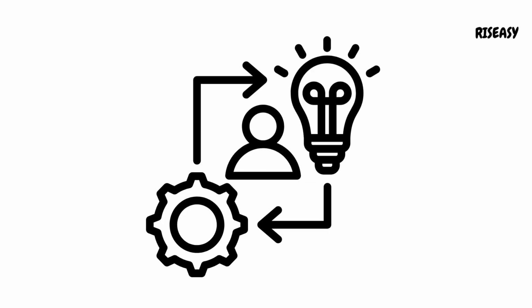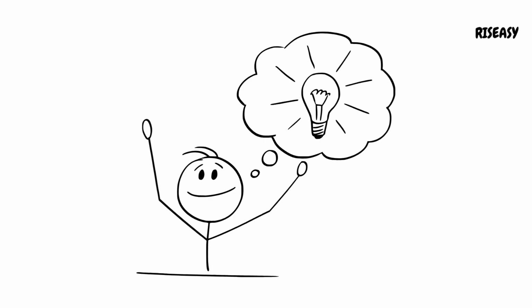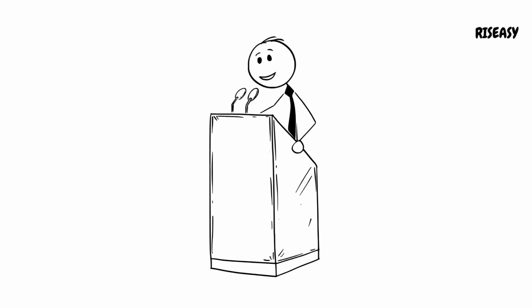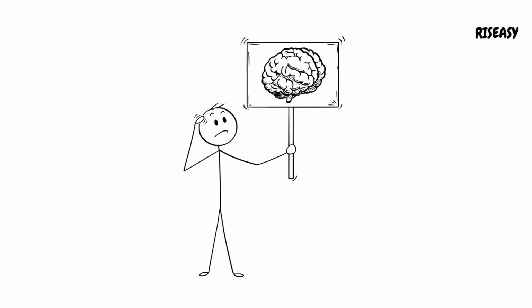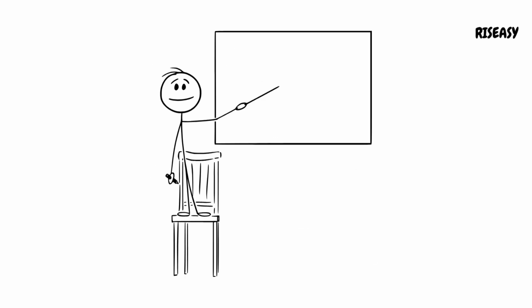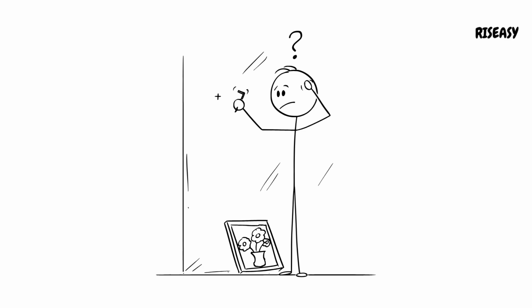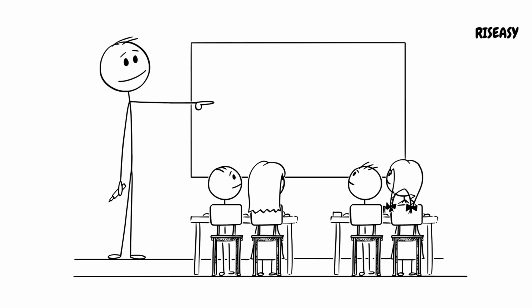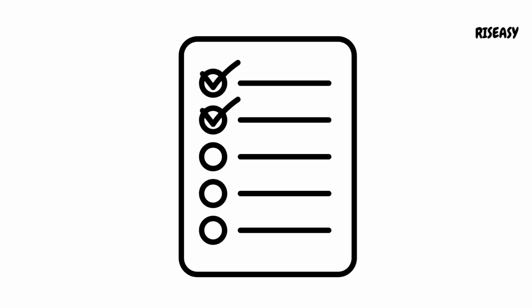4. The Feynman Technique. Study like a genius. Albert Einstein once said, if you can't explain it simply, you don't understand it well enough. Translation: if you want to learn something fast, teach it to someone else. How to use it? Pick a concept. How do black holes work? Pretend you're teaching it to a 5-year-old. No fancy jargon. Keep it simple.